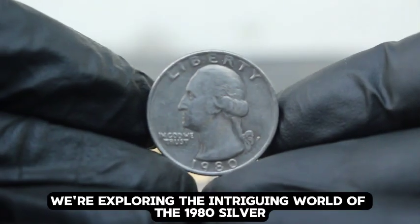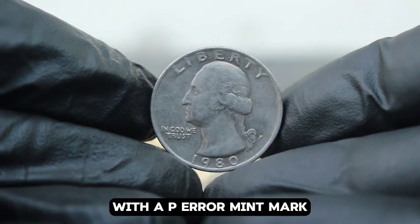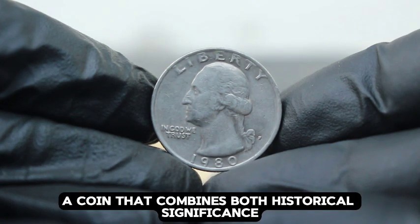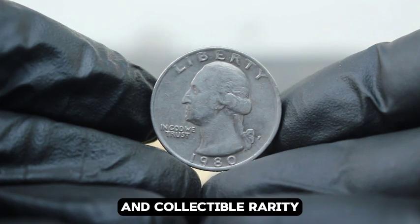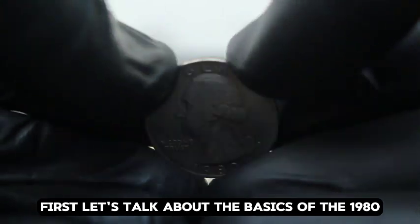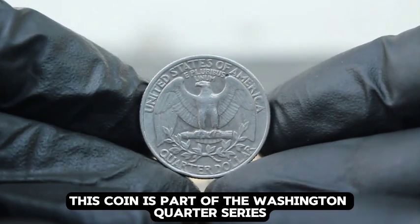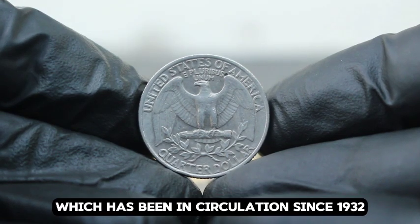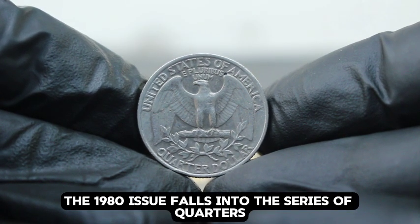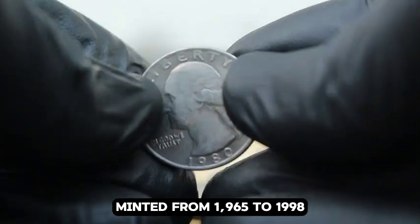Next up, we're exploring the intriguing world of the 1980 silver Washington quarter dollar with a P-era mint mark in fine condition. Yes, you heard that right, a coin that combines both historical significance and collectible rarity. First, let's talk about the basics of the 1980 Washington quarter. This coin is part of the Washington quarter series, which has been in circulation since 1932. The 1980 issue falls into the series of quarters minted from 1965 to 1998.